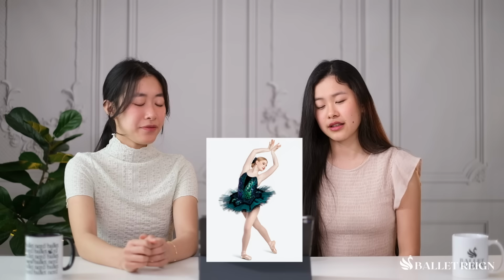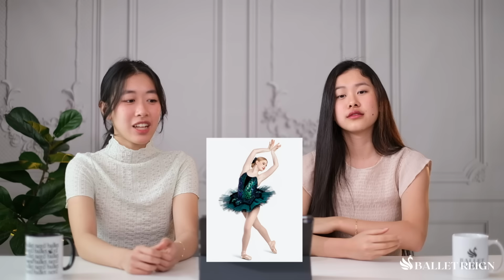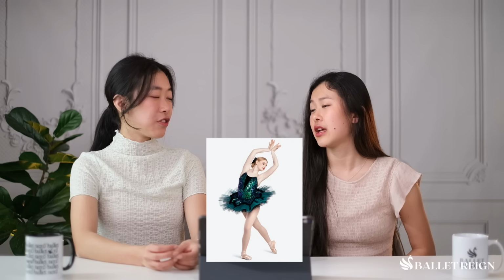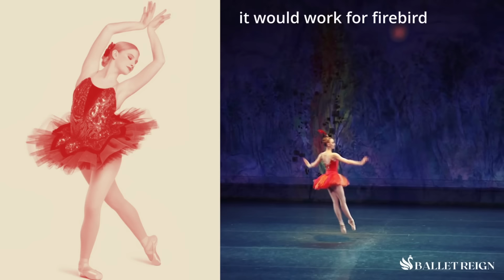It's a lot more... It looks spiky, it looks modern, it looks strong. If it were red, it would look fire. I mean, if the sequins were like orange and red and gold. The tutu doesn't need to be expansive for the firebird. Yeah, because she's a smallish bird.